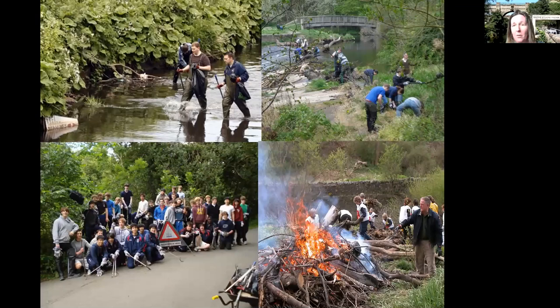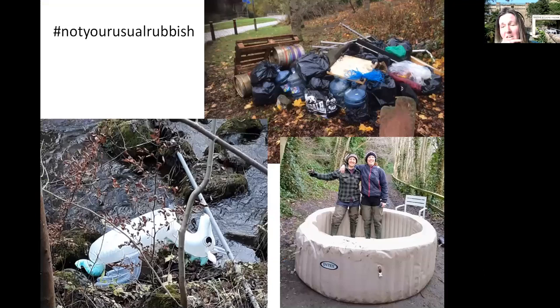Goodness only knows what we pull out of the river. The hashtag "not your usual rubbish" is very, very common. This was a hot tub that we pulled out at the end of last year. There's a unicorn. We've had an urn with a lady's ashes in it. We've had sets of false teeth. You name it, we've found it in the Water of Leith, and we never fail to be surprised about what we might get out.